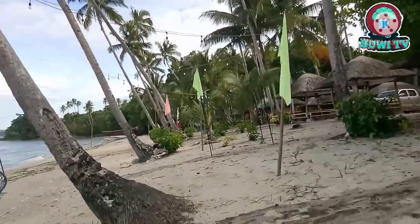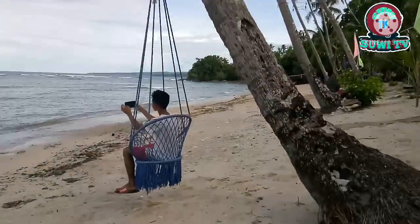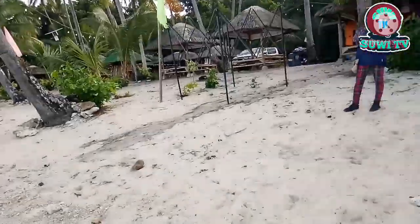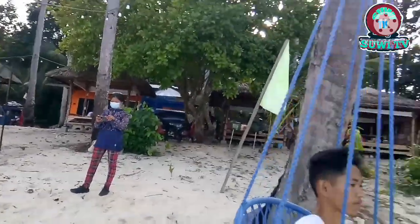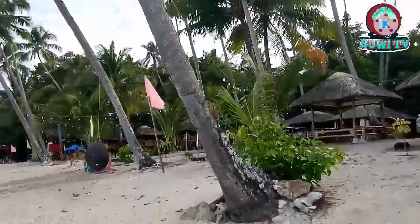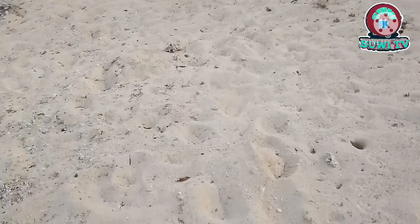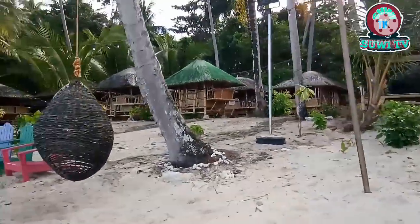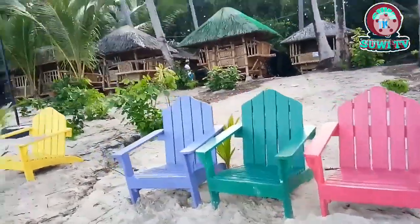Let's move on. Let's walk around the beach and see what's in store. So look at this swing. This guy is enjoying the swing. So this is the front view of the beach. That's the cottages. Okay, look at that, friends, white sand. No need to worry about some hard objects or thorns. It's safe. And look at the beautiful chairs. You can do the sunbathing, so it's nice here for sunbathing.